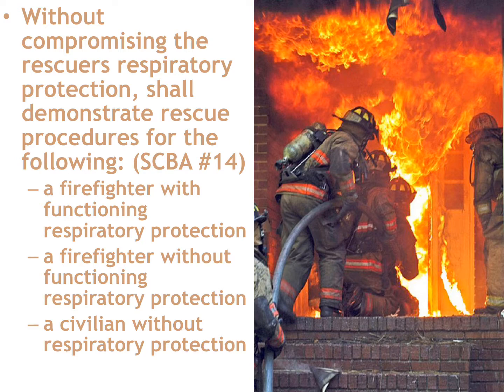Without compromising the rescuer's respiratory protection, demonstrate rescue procedures for the following: a firefighter with functioning respiratory protection, a firefighter without respiratory protection, and a civilian without respiratory protection. All three of these skills are going to be very detailed when we cover them in class. What I can tell you is that at the end of this class, you're going to be very comfortable with the operations of your SCBAs and the different situations and scenarios where you're going to use them.